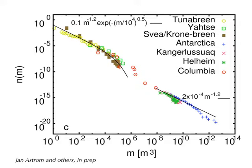And Columbia, at this time when it's very near flotation, spans the magnitudes of calving event sizes to connect these grounded glaciers in Alaska and Svalbard with Greenland outlet glaciers. And yes.